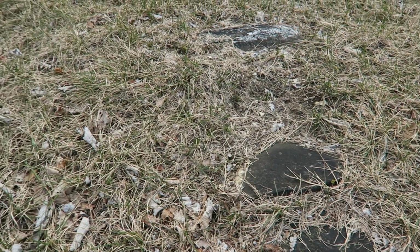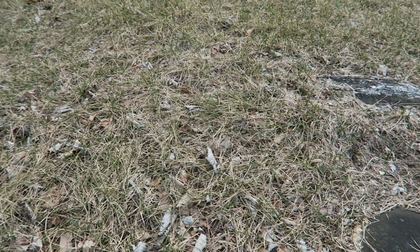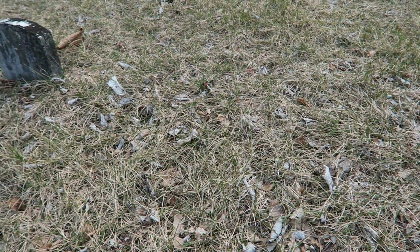And as you can see here, almost all of these stones in this area are in the same exact condition. They're all knocked over. They are all almost completely illegible, and it stops as soon as we get to the hill on the other side, it seems.